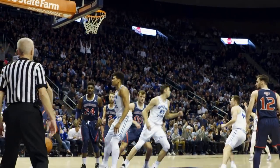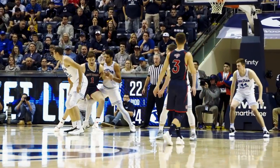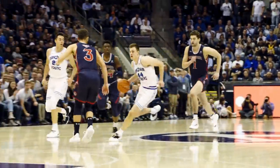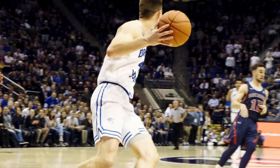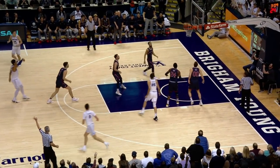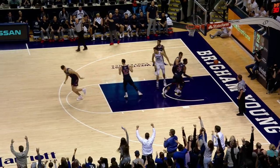7-0 run for BYU. Giles bounces once, bounces twice, lost it on the dribble, turnover, steal by Connor Harding, 3-on-1. Connor to the rim, pulls it out as he lost the handle. Top of the key, Yo for three, he gets it to go!